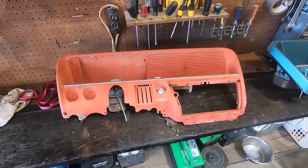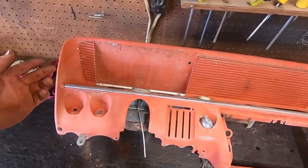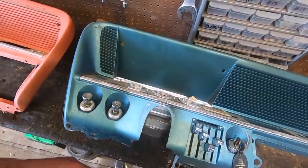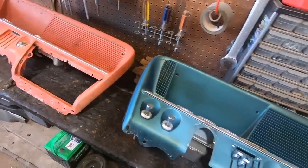Apparently, 61 and 62 dashes are the same. Somebody's probably got a difference. I know there's an early 61 dash. I had a guy messaging me one time. Pretty much just wasting my time. But what we're going to do is just slap this 62 dash in there because ain't nobody got time to swap all these gauges and stuff over. Ain't nobody got time for that.